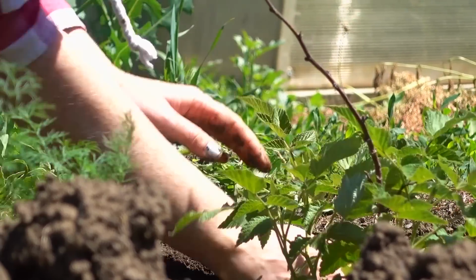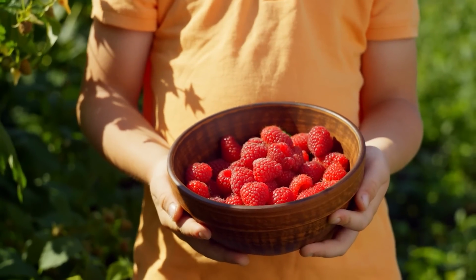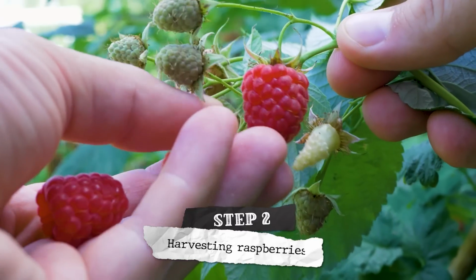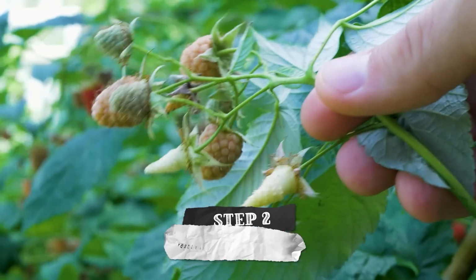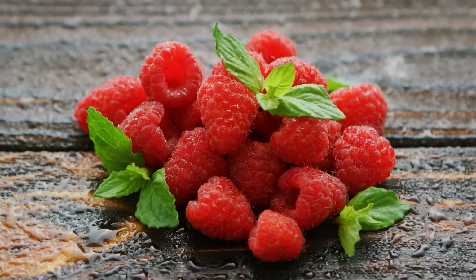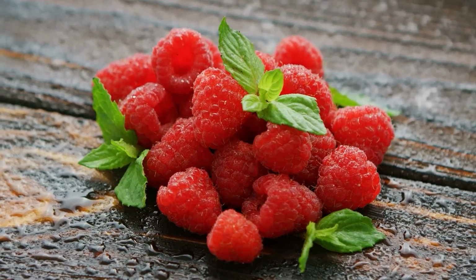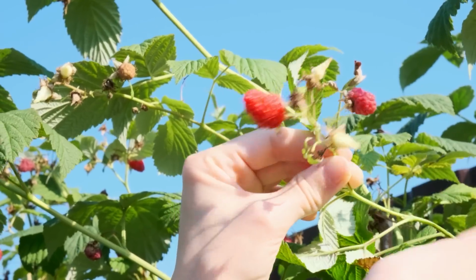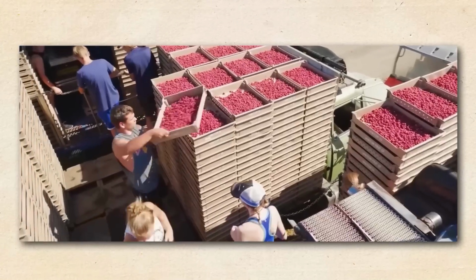Raspberry bushes are carefully tended to throughout the growing season, ensuring the best possible fruit. Unlike some fruits, raspberries are fragile, and they need to be picked by hand. Workers in the fields must be quick but delicate, making sure not to bruise the fruit as they harvest it. The best raspberries are those that are fully ripe, plump, and have the deep red color that signals peak sweetness. Once picked, they are carefully placed into baskets or crates, ready for transport to the processing facility.